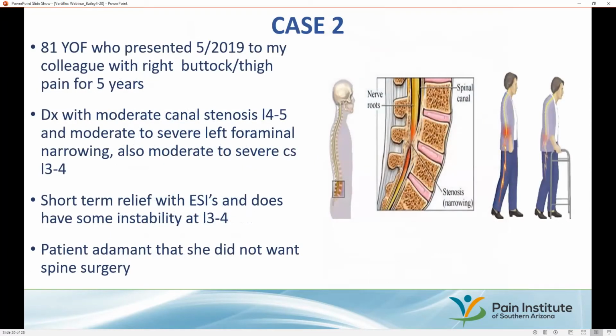We're going to move on to the second case, and this is an 81-year-old female who presented in May of 2019 to one of our colleagues with right buttock and thigh pain. She had had that for at least 5 years. Again, diagnosed with moderate canal stenosis at L4-5 with foraminal narrowing graded at moderate to severe. And then also at the level above had moderate to severe canal stenosis at L3-4, which is the level just above L4-5. Epidural steroid injections were performed, unfortunately giving only short-term relief. During the evaluation, films with flexion and extension showed some instability or movement of the bones at the level above. When we talked with the patient, she was adamant she did not want spine surgery.